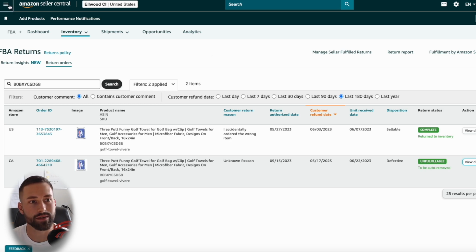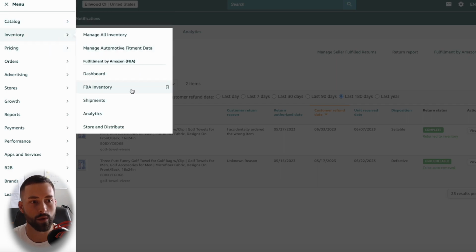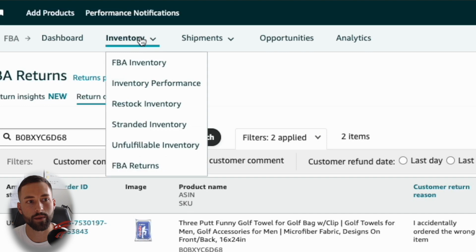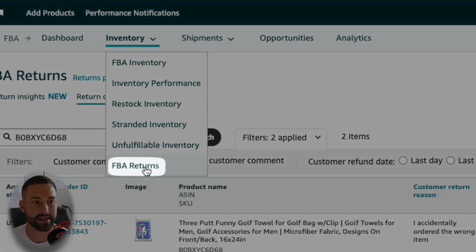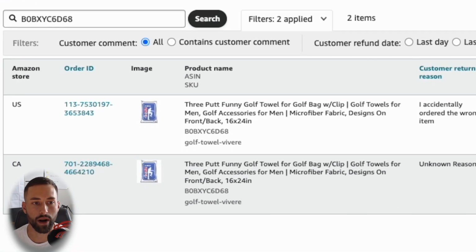But if you ever want to go to it, you can go to your menu, go to Inventory, and then select FBA Inventory. Once you're there, you'll go up to the Inventory tab and then select FBA Returns. You'll be met with this page for all of your products. I have this filtered down to a single ASIN for one of the test products here, the golf towel, which will give us a couple different scenarios to take a look at.